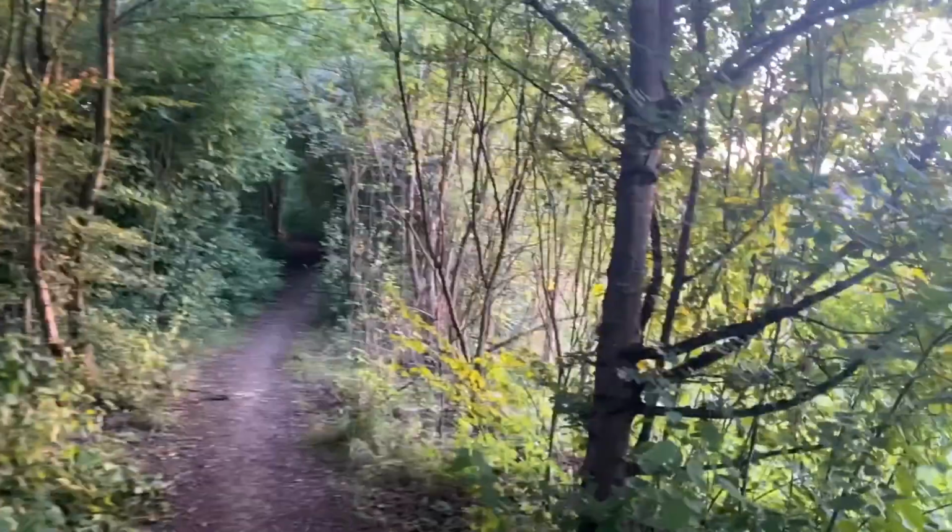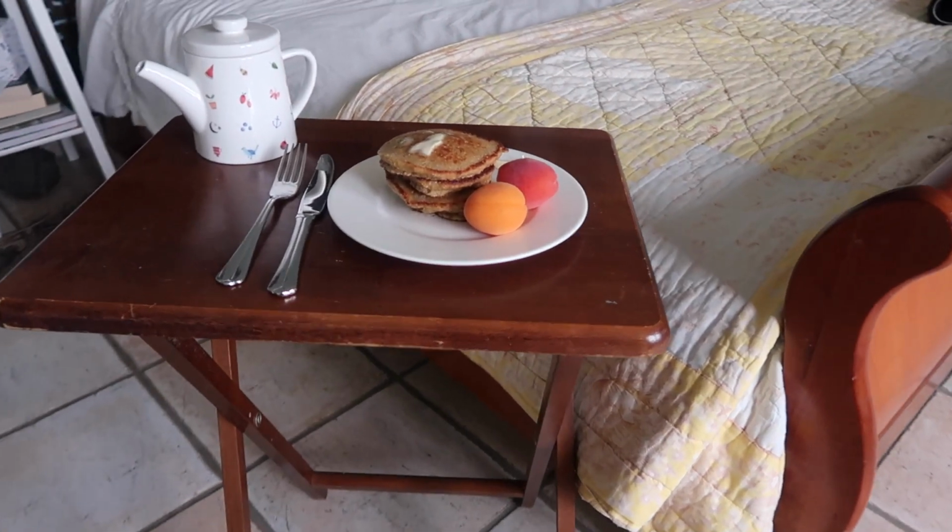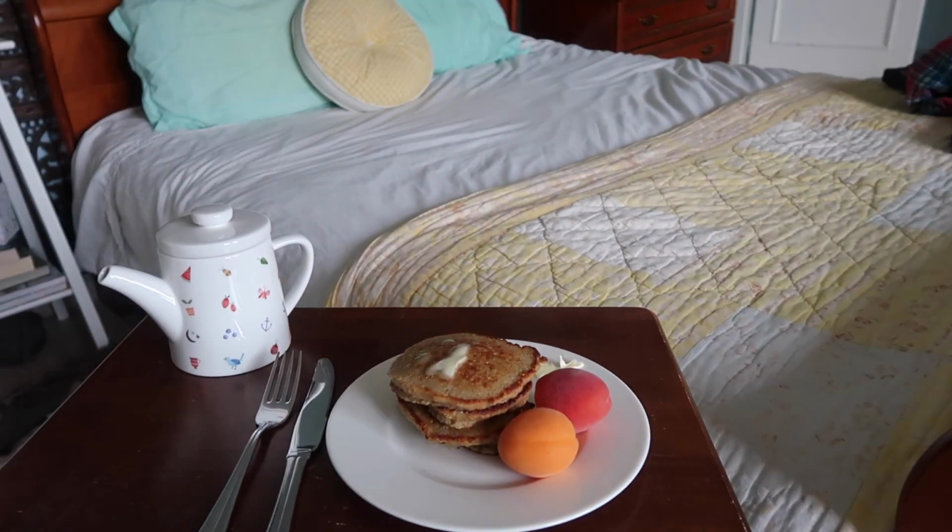Next, once your home is set up, what you want to do is to do things that you would only do when you're on a holiday. Sit outside in a deck chair and read a book. Go for a hike. Sleep in. Take a bath. Have room service. You can set up a little table in your bedroom and eat your breakfast in your bedroom.